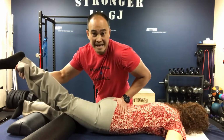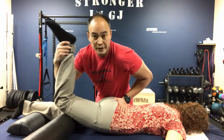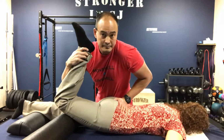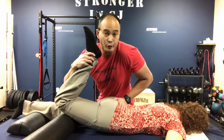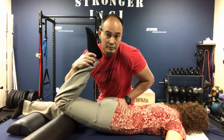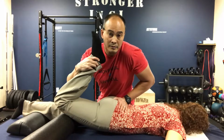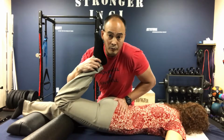All right, again, we're going to go into knee flexion here. You feel that, and I can feel it start to block about right here. And just nice and easy. When it starts to stop, then I can again have her do a contract, relax. Go ahead and push against the foam roller. Good, relax. And push against the foam roller. And relax. And push against the foam roller. And relax, good.